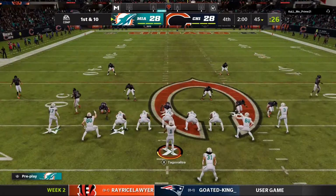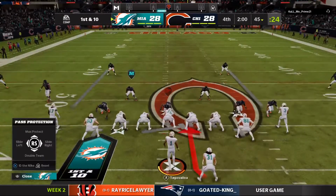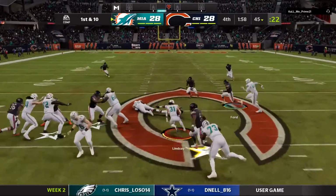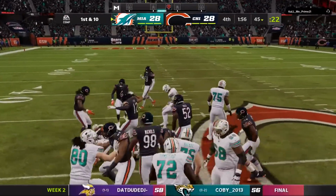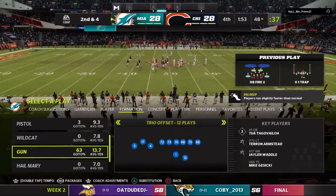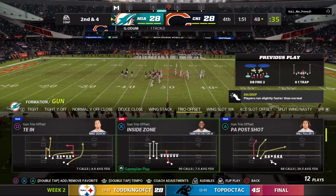So the Dolphins have it as we welcome you back in. They've got it 1st and 10 as they search for a go-ahead score. And he's got it across midfield and into Bear territory. It's a 6-yard pickup, and it gets him to 2nd and 4.